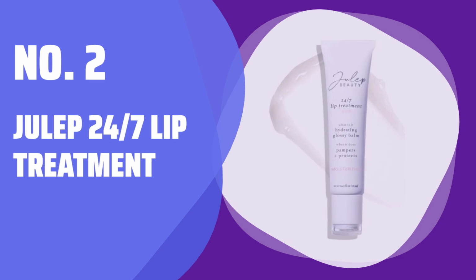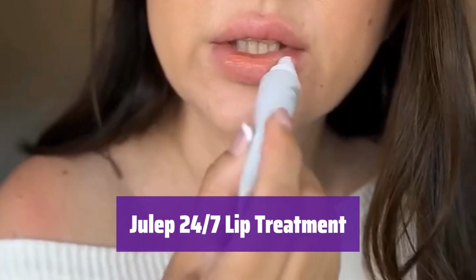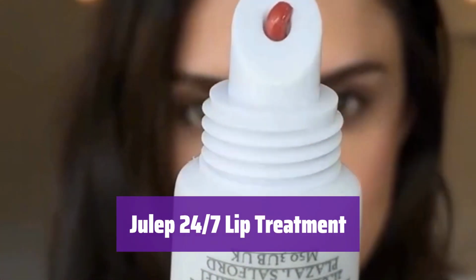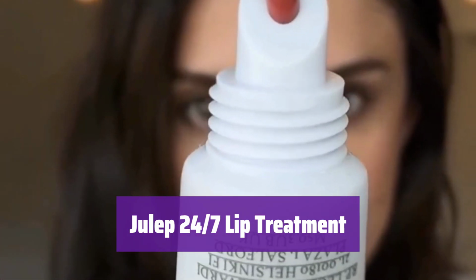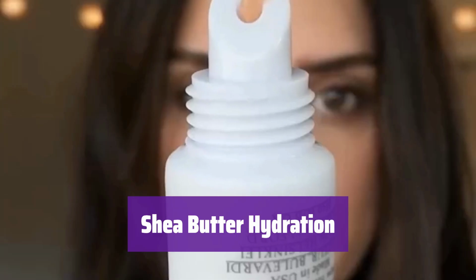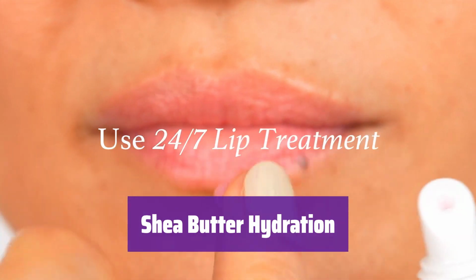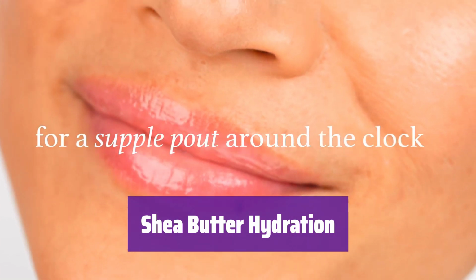Number 2. Julep 24/7 Lip Treatment. Introducing the Julep 24/7 Lip Treatment, your ultimate solution for beautiful, healthy lips. It's designed to provide continuous care, day and night. Infused with nourishing shea butter, this treatment deeply hydrates and plumps your lips. Say goodbye to dryness and hello to a fuller, softer pout.